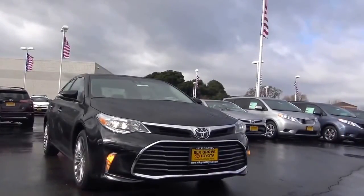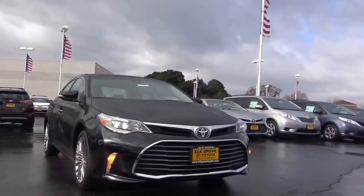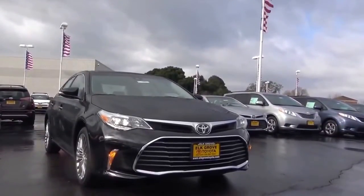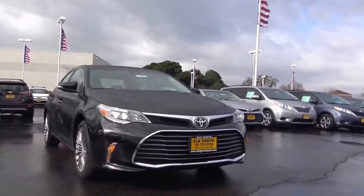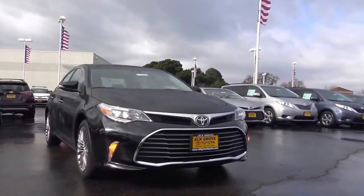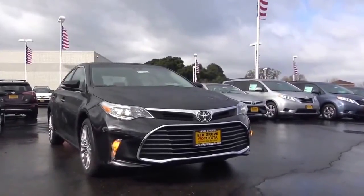Competitors for the Avalon are the vehicles in the full-size sedan class. This includes the likes of the Chevrolet Impala, Dodge Charger, Ford Taurus, Chrysler 300, as well as the Nissan Maxima, Hyundai Azera, and the Kia Cadenza.